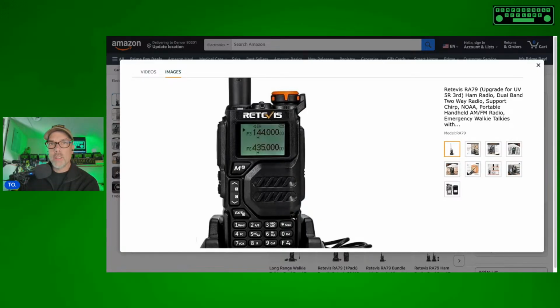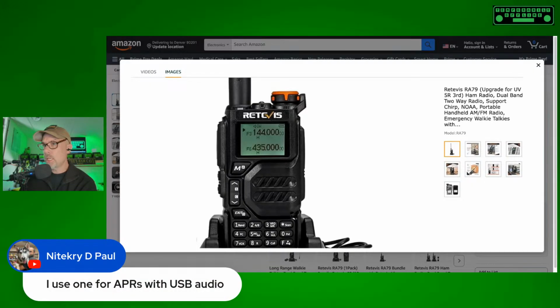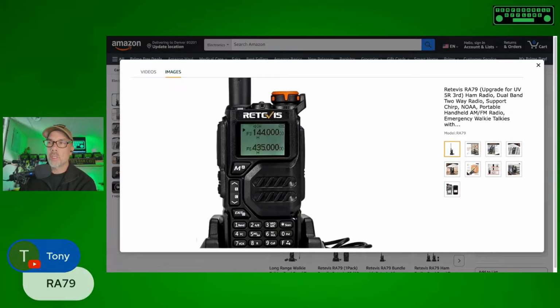But this is the one that's infinitely hackable. I think Quanchang knocked it out of the park when they made a radio that was hackable. They put the ability to load custom firmware on it and put some information inside about it. And Paul is saying, I used one for APRS with USB audio. My friend Doc Brad sent one in that had the extra HF shortwave board installed so you could listen to shortwave radio on it. I was able to actually hear and decode FT8 signals using this radio, which was pretty cool. So I put it on 20 meters and listened to it. It didn't transmit on HF, but it received on HF. So that kind of opens it up to do some other stuff.